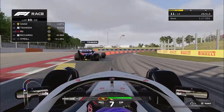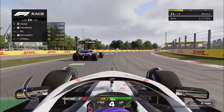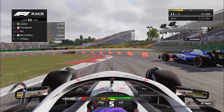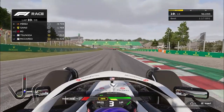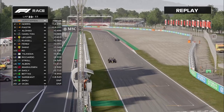Look at that, we are just pushing now, and on the last lap we are just behind Tsunoda there. We have now touched him, but we will still maintain that. And into turn 5 with a big dive bomb there, Tsunoda gives us a little bit of room. We just get onto his tires and we have overtaken him for the points.